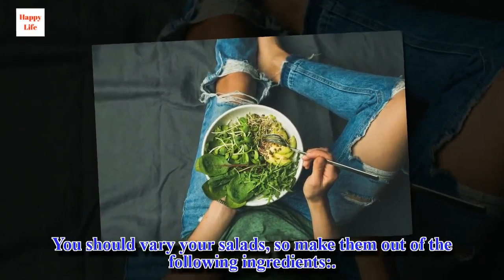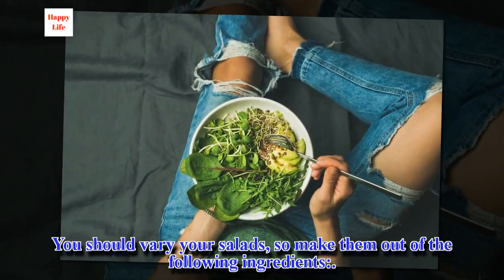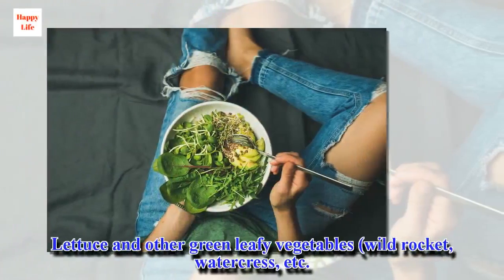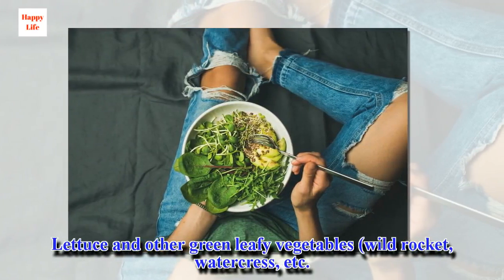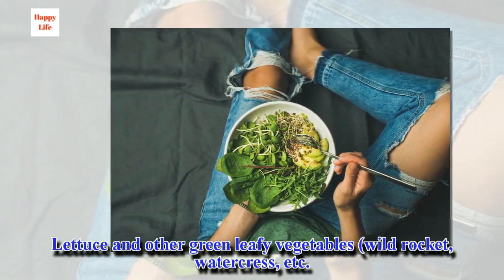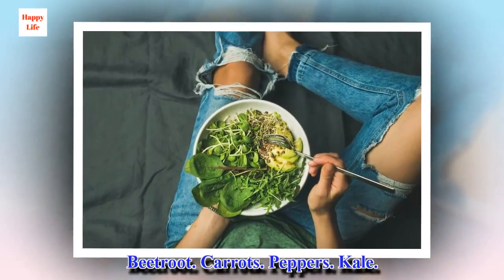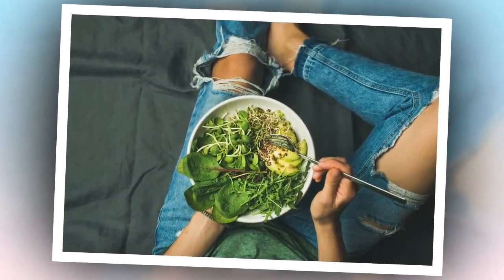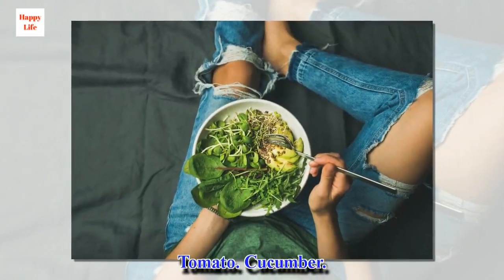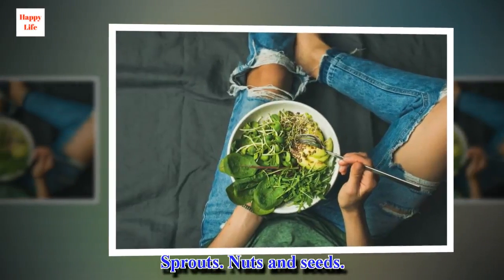You should vary your salads, so make them out of the following ingredients: lettuce and other green leafy vegetables, wild rocket, watercress, etc. Beetroot, carrots, peppers, kale, tomato, cucumber, sprouts, nuts and seeds.